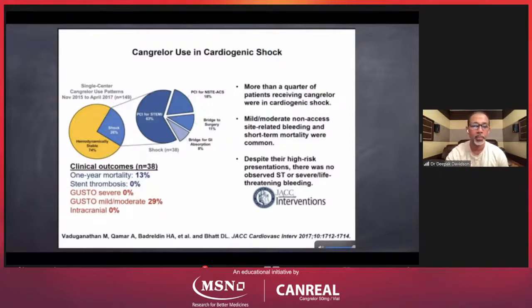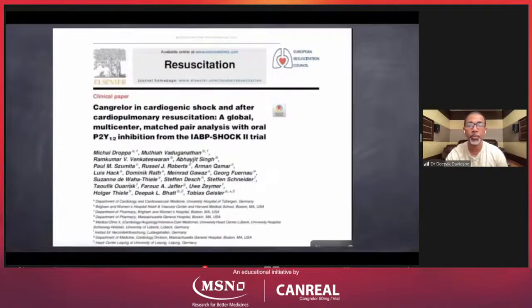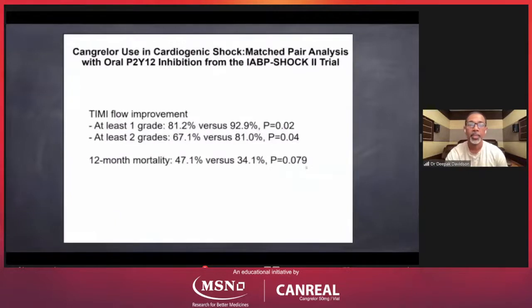They made out that in patients with cardiogenic shock wherein Cangrelor was given, the mortality was just less, almost 13% out of 38 patients, and they had a better outcome. Again, if you look at the SHOCK 2 trial registry, patients who received Cangrelor had a better TIMI flow. TIMI grade flow was better in the subset of patients with cardiogenic shock who had received Cangrelor.